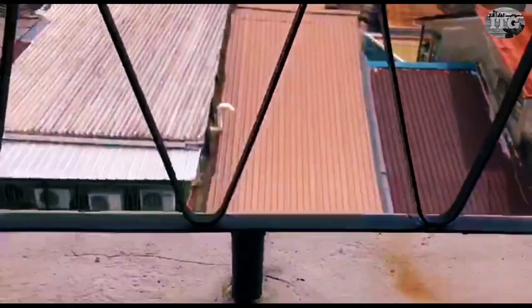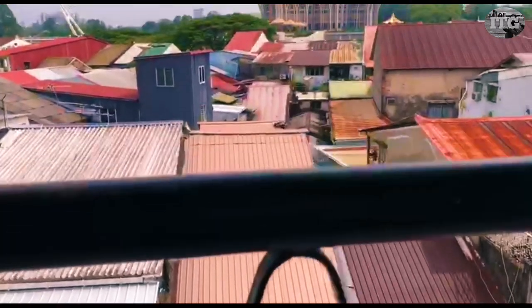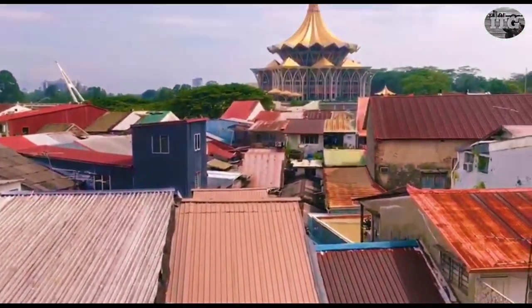I feel so refreshed waking up in the morning with this kind of view from my hostel rooftop. I love this view in the morning.